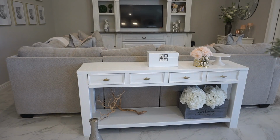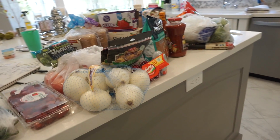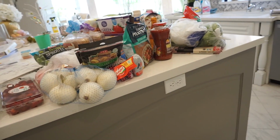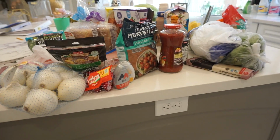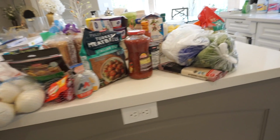Okay, and in the middle of styling the sofa table, the doorbell rang. So the grocery delivery came and I wanted to just share with you guys what I picked up because I get so many requests about what it is that we eat, and I just figured I would do a very quick little grocery haul.